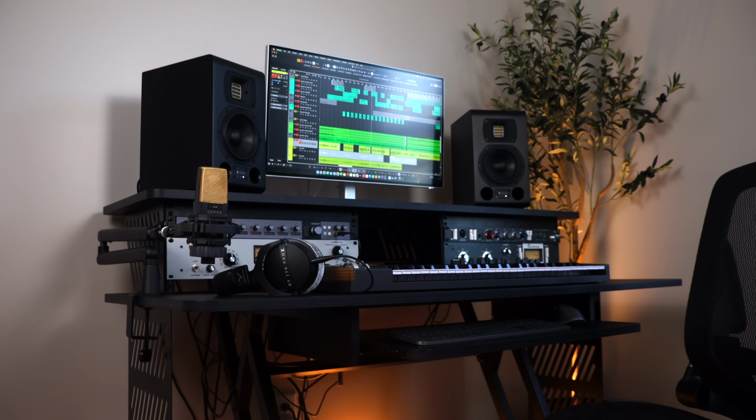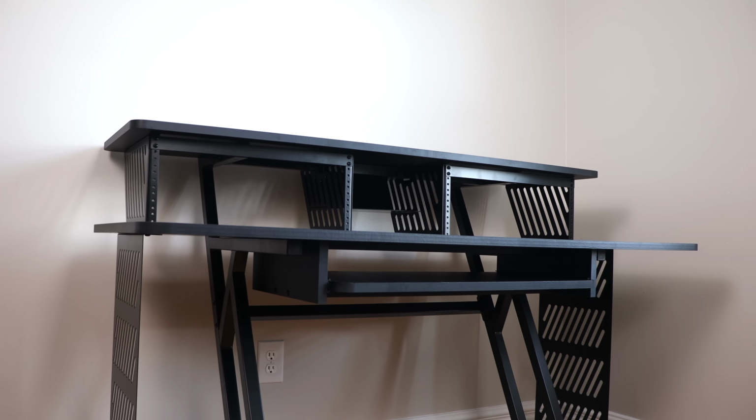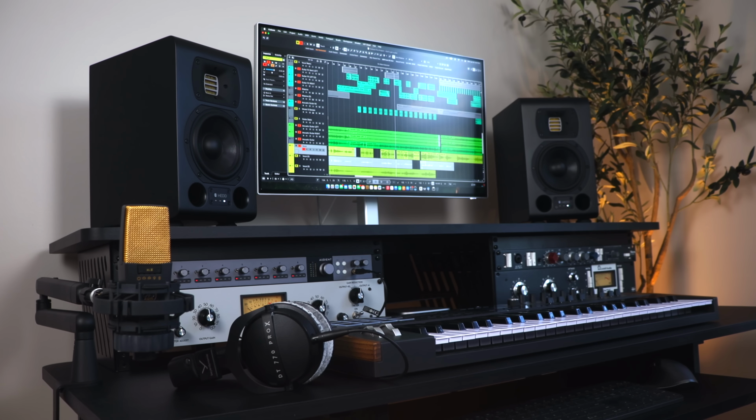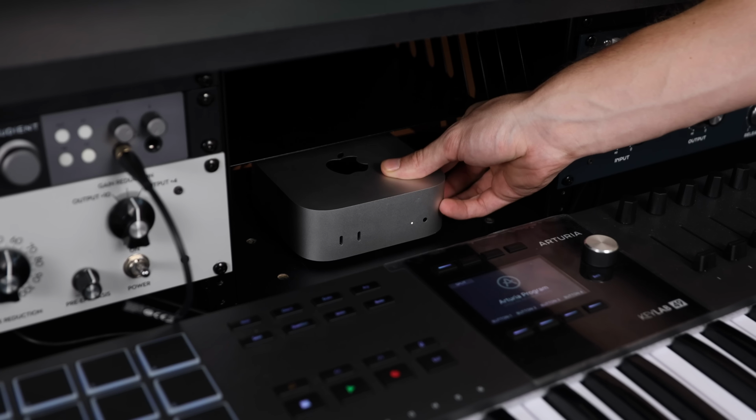Well, we got it all set up, and first off, this desk looks really sleek. The depth in the rack space is a little limited, which is my only con, but otherwise, as the foundation of this setup, this desk offers the exact amount of functionality needed for a space like this. And I can confirm the Mac Mini fits perfectly.